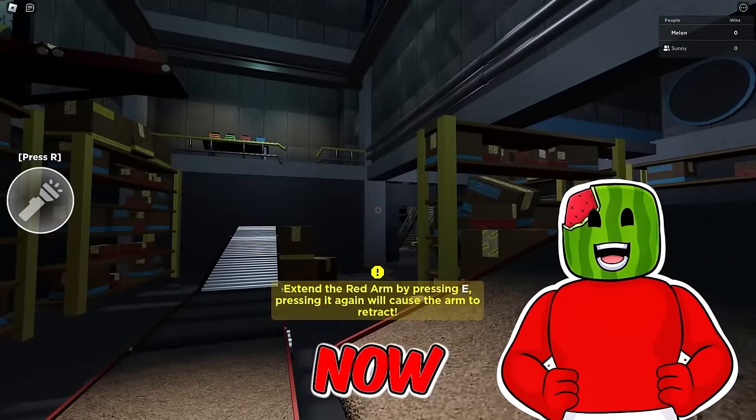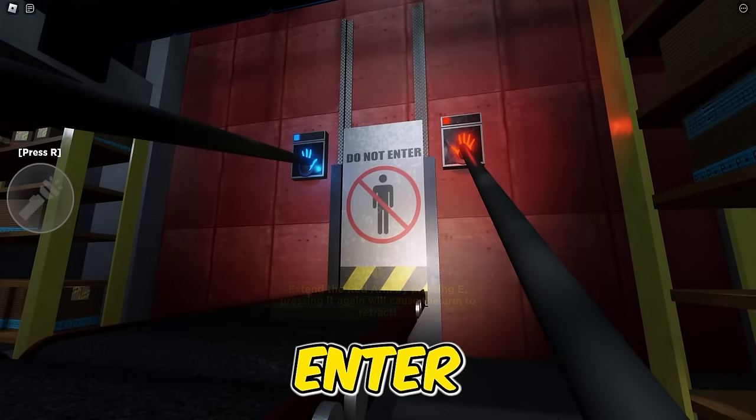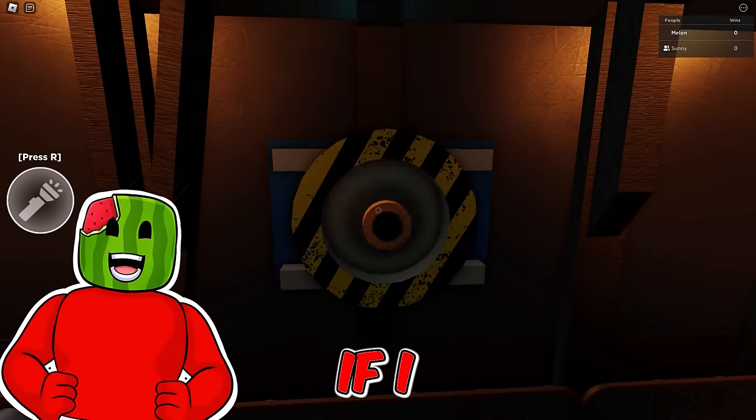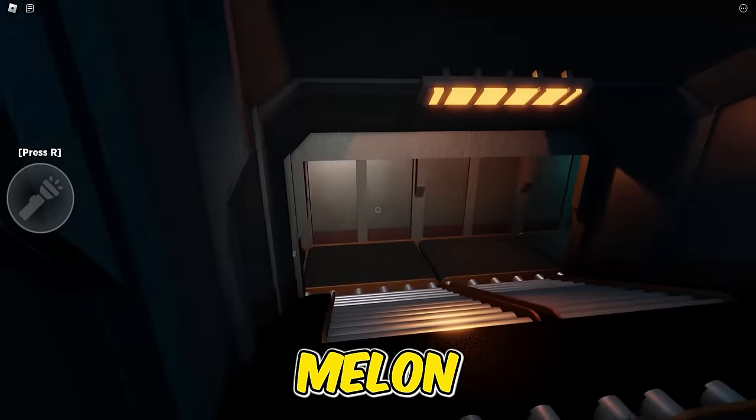Yes! Now, I have a red and a blue hand. And I'm opening the do not enter area. Are you sure we want to do this? Okay, maybe this works if I... Yes! I powered one on! I have no clue what you did, Melon, but good job.